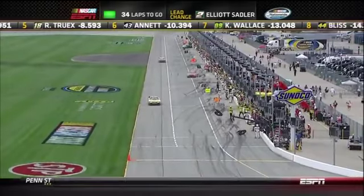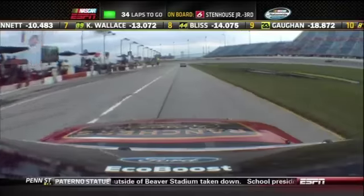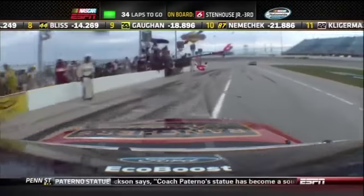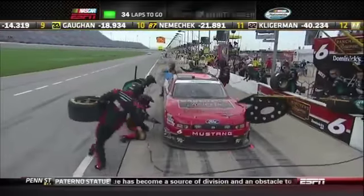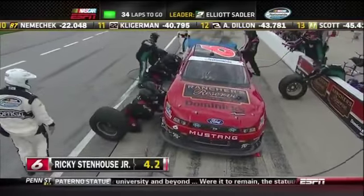Four sticker tires, Doc. Here comes the leader, the sixth car of Ricky Stenhouse Jr. Ricky, for the first time today, said the car is really becoming a concern. He said the car has gotten very, very tight, and it's too hot today.